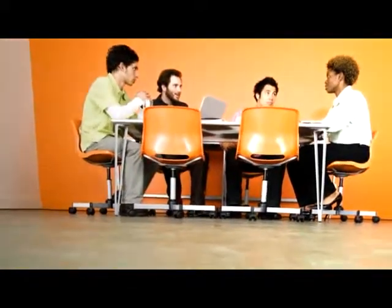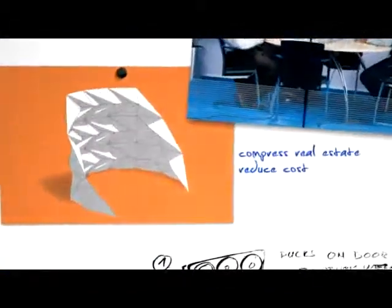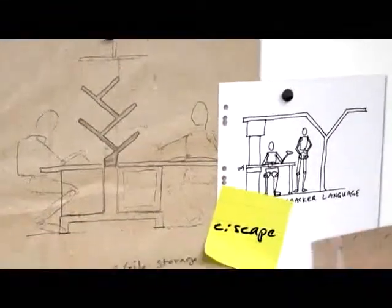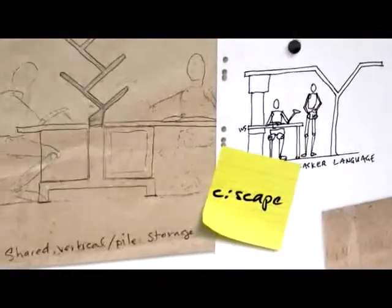If you look at the nature of collaborative work, there's no specific snapshot that defines it. It's a very seamless experience about movement and being dynamic throughout the day. And if you look at collaboration as being a dynamic experience, then you have to create a series of settings that actually support these dynamic experiences.